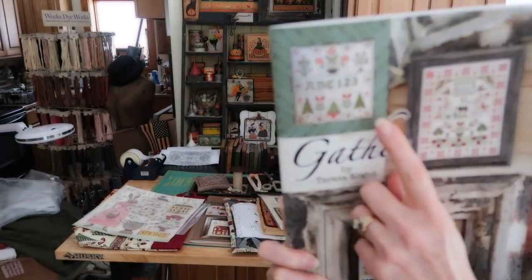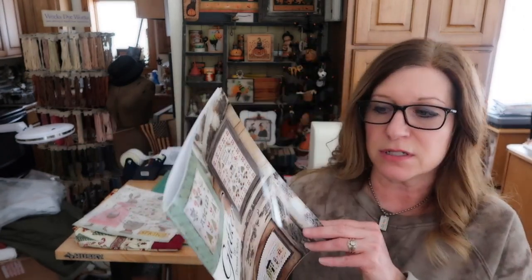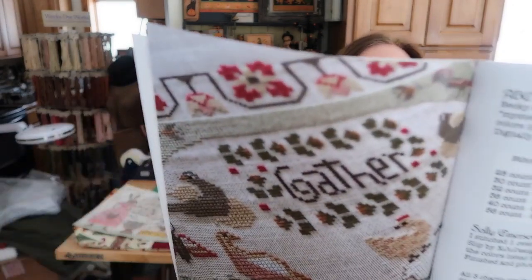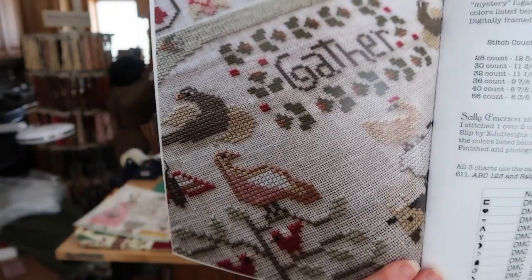I stitched that one, and then that one I had a model stitcher stitch for me because I had to have it. So this was the interesting part about doing the books this way as well. The spiral bound books, you can do as many pages as you want. You don't have to worry about a certain number of pages, whereas when you're doing a saddle stitch book, it has to be in increments of 4. So in this particular book, I had some blank pages. And so I just added in a close-up of Gather.